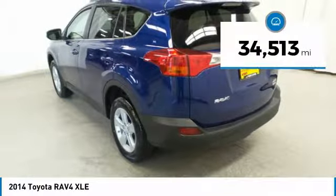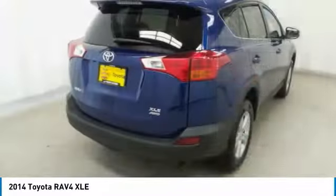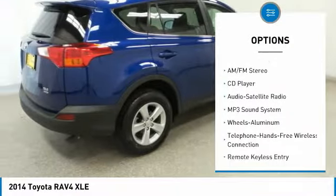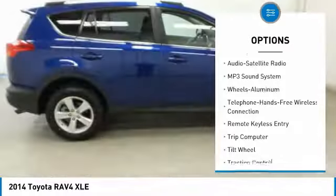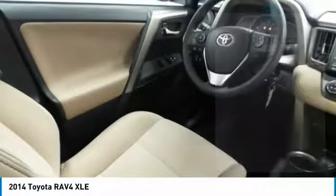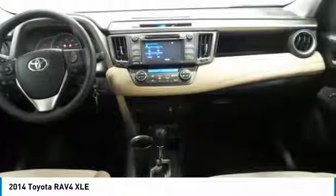This vehicle has less than 35,000 miles. Here are some of this vehicle's great options: traction control, anti-lock braking system, all-wheel drive, air conditioning, moonroof, Bluetooth wireless data link for hands-free phone, power steering, aluminum wheels, cruise control, AM/FM stereo radio.